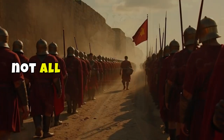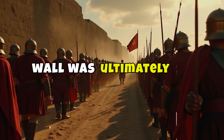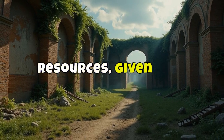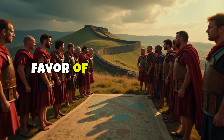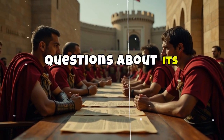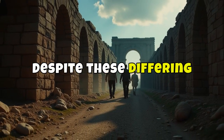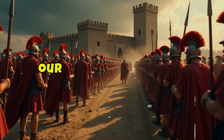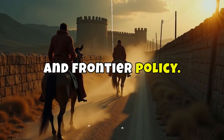However, not all views are unanimous. Critics argue that the wall was ultimately an overextension of Roman resources, given that it was abandoned after just 2 decades in favor of Hadrian's Wall to the south, raising questions about its long-term strategic viability. Despite these differing viewpoints, the Antonine Wall significantly influences our understanding of Roman military strategy and frontier policy.